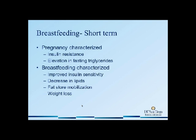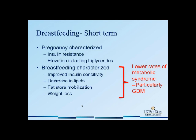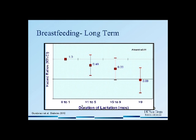So all of that leads to improved insulin sensitivity, as you can imagine, and weight loss. There's also increased mobilization of fat stores in the mother, and this leads to a decrease in the lipids of the mother. So all in all, it leads to lower rates of metabolic syndrome, particularly among women who had gestational diabetes. So again, I want to bring you back to some studies that have been performed.